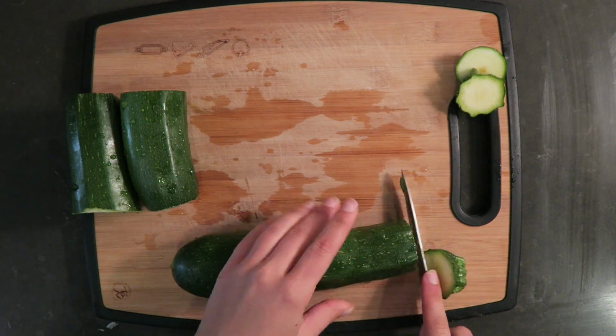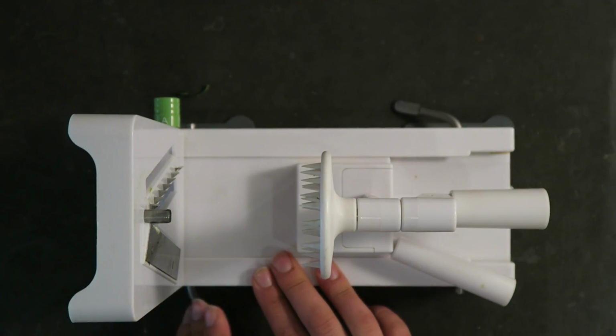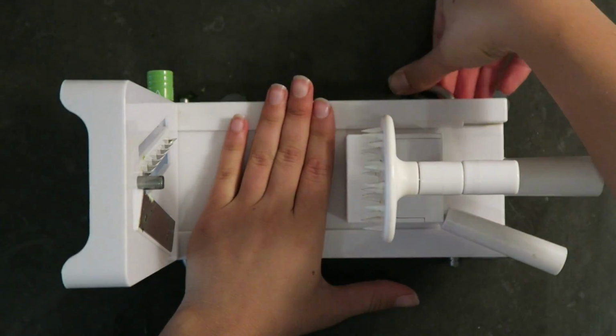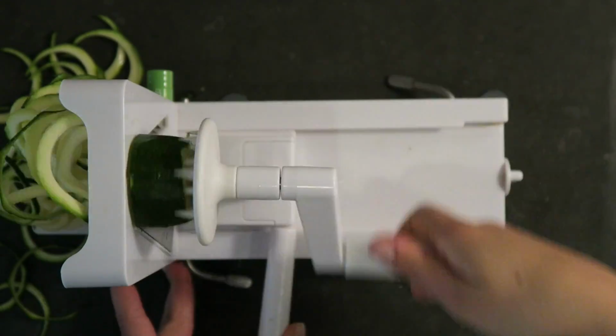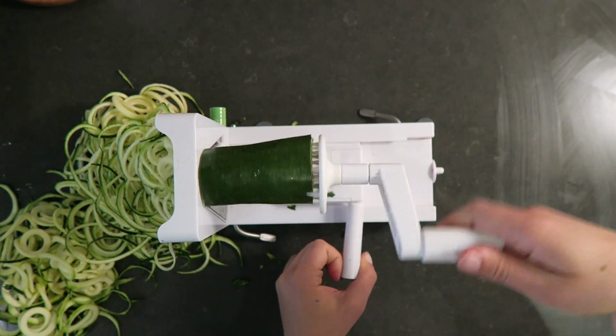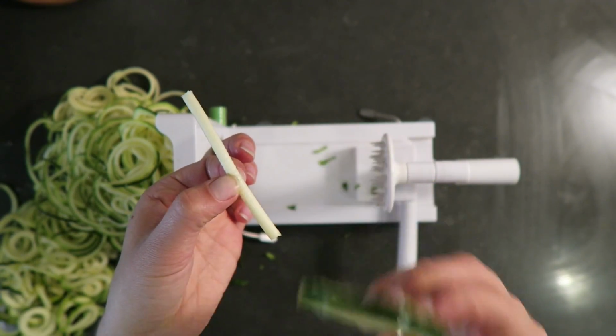cut them in half because I find it easier to spiralize. So I'm doing 2 zucchinis because I'm taking the leftovers with me. And then you just secure the spiralizer to the counter and then just go ahead and spiralize. So I used the thin kind of spaghetti blade, and that's the end. Love to eat that as a snack.